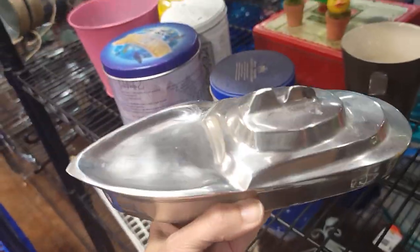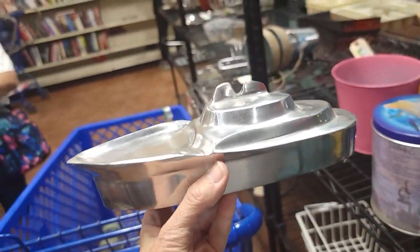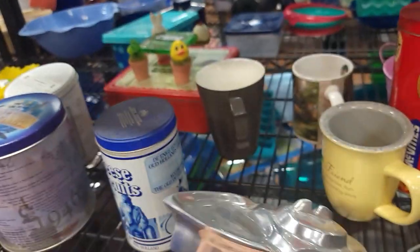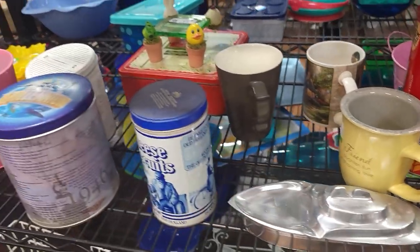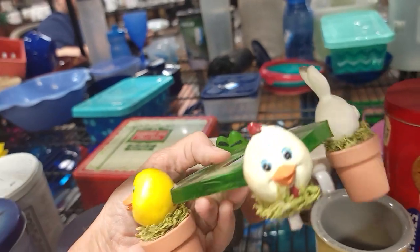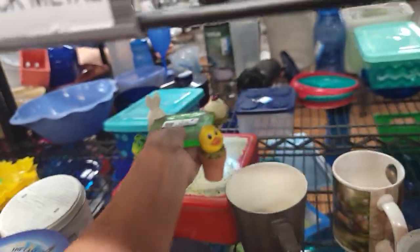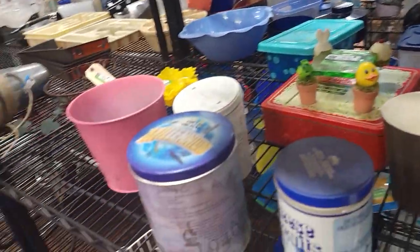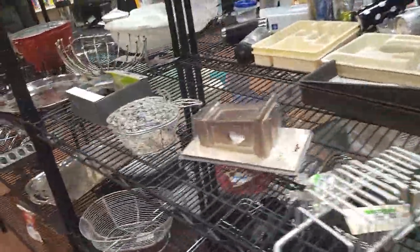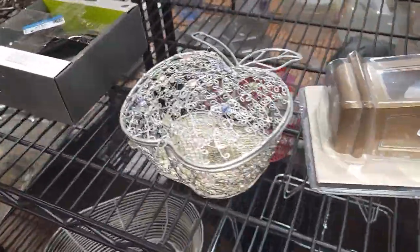I think that's a ship, right? That's a ship, right? All right. It's kind of cool. $12.99 though. Ooh, ouch. Ouchie, ouchie. Well, he's missing one. There's an apple.